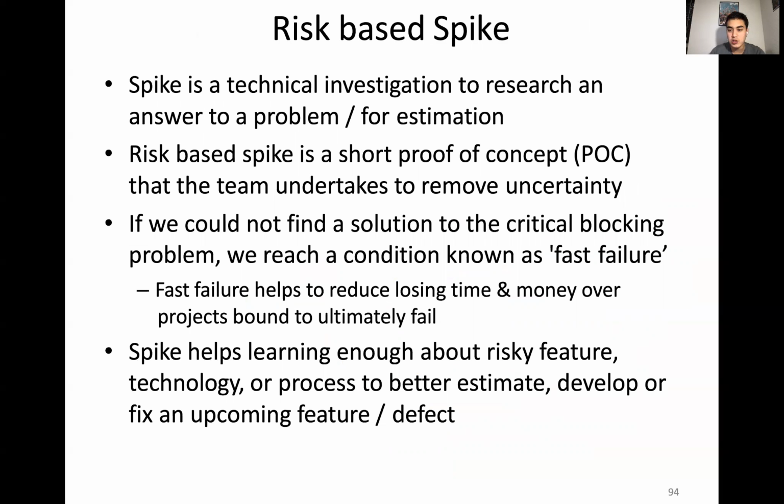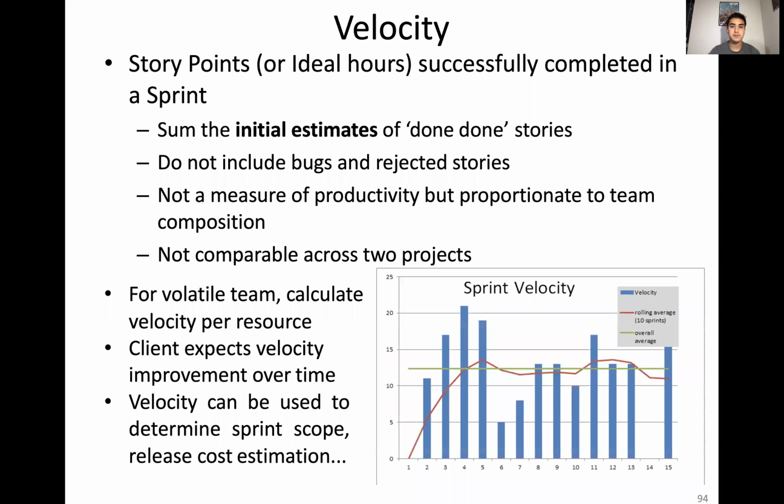And if you can't find a solution to some sort of critical blocking problem within a spike, then you'll reach a condition called fast failure. For example, if there's some sort of technical issue that you just know that you won't be able to resolve, then you can fail fast. You fail super quickly before even embarking on the actual feature. And a spike helps you learn about risky features or technologies to better estimate or develop new ones.